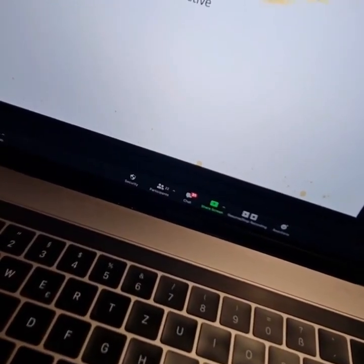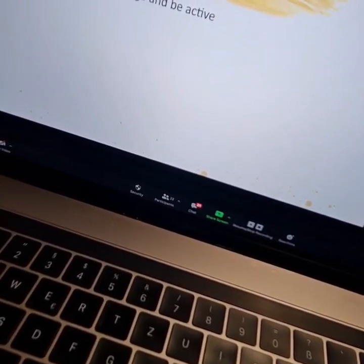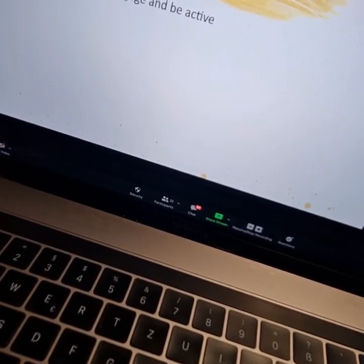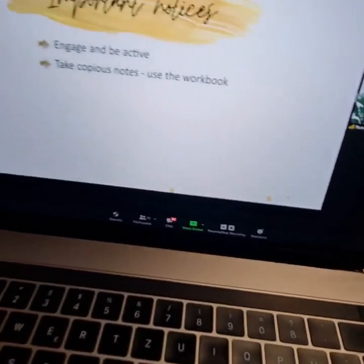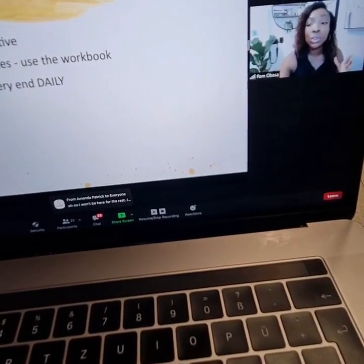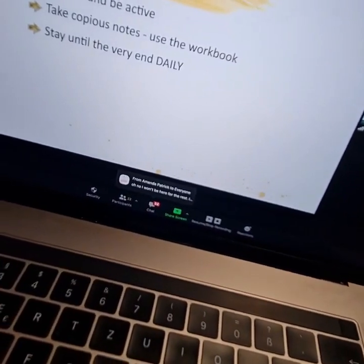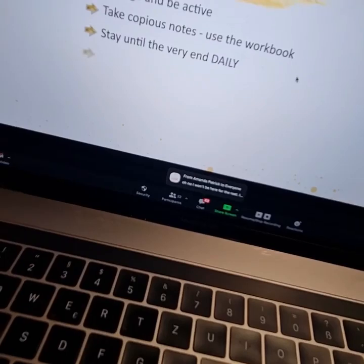Welcome. So engage and be active. This is one of those sessions where you cannot get anything out of it if you're quiet. So I'm going to be using the chat a lot and I want to see what you're creating. I'm going to be asking you questions. Engage and be active. Take lots of notes. We have workbooks for every session. Use the workbooks. In fact, save the workbooks. You can use them in the session or you can use them afterwards, completely fine. But if you're not using the workbook, make sure you are taking lots of notes in your notebooks.